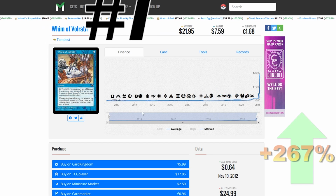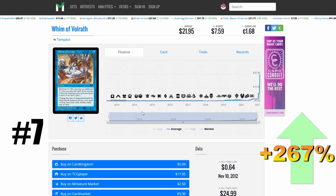In the number 7 spot, we have another card that's moving because of spoilers from Kaldheim. It's actually for pretty interesting reasons. It has very little to do with what's actually printed on the card or the intention of the card itself. Whim of Volrath is a rare from Tempest. It's currently valued at $22, and it is up 267% this week. So let's have a quick look at this card.